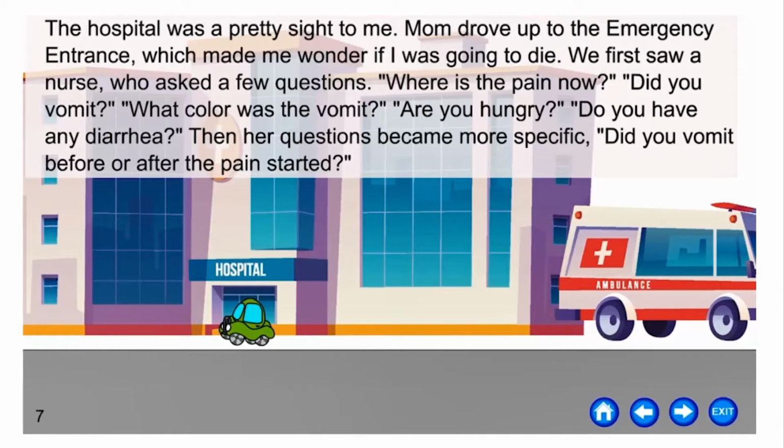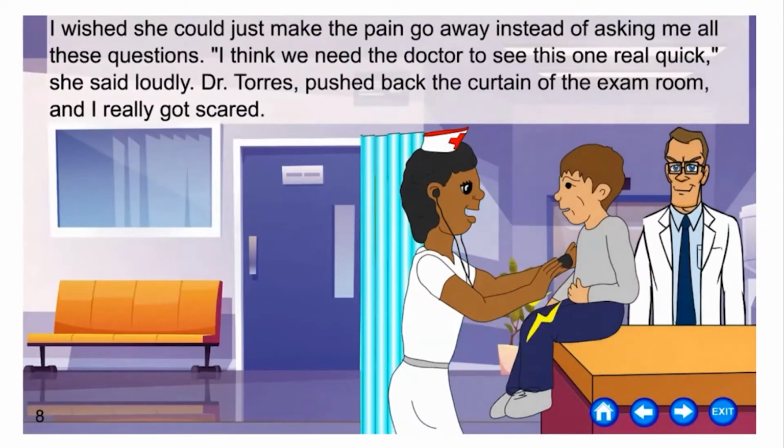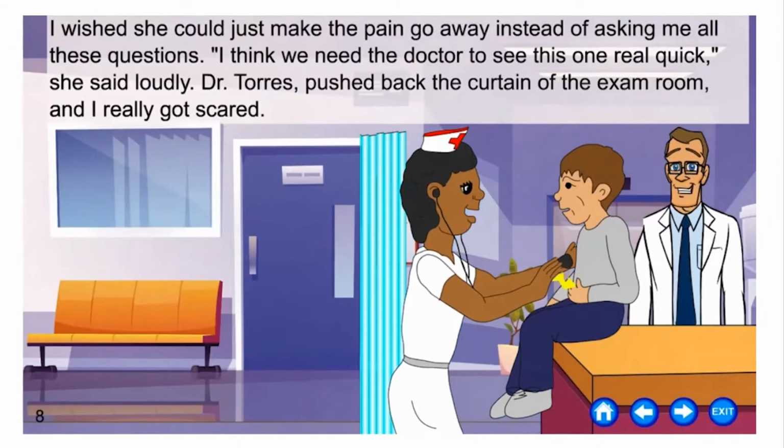We first saw a nurse who asked a few questions. Where is the pain now? Did you vomit? What color was the vomit? Are you hungry? Do you have any diarrhea? Then her questions became more specific. Did you vomit before or after the pain started? I wish she could just make the pain go away instead of asking me all these questions. I think we need the doctor to see this one real quick, she said loudly.